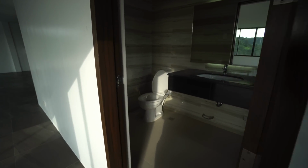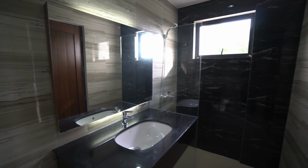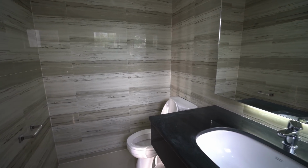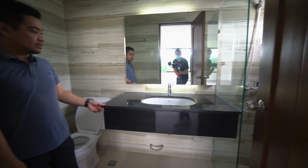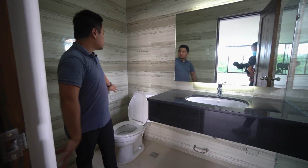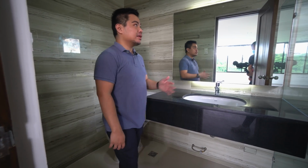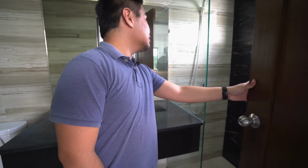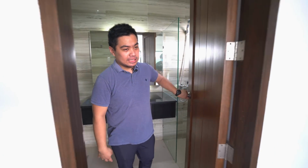So for this one, bathroom siya, hindi siya powder room, kaya pwede ka pa rin maligo dito. And you have itong mga materials na ginamit natin dito. Actually, parang granite siya. And yun nga, yung mga porcelain tiles na ginamit. And may telephone shower ka dito. Kaya, yun, may option ka maligo kung ano mang plano mo gawin sa design na to.